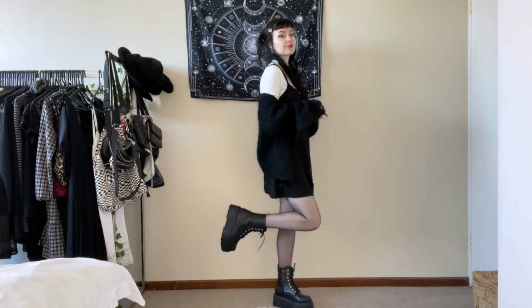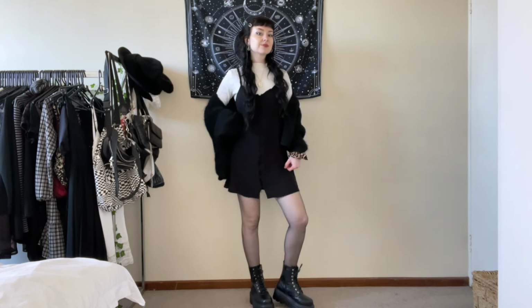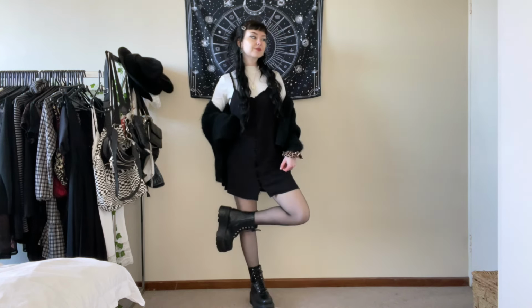This was the OG outfit of the day, and I just basically reskinned it for every look. Whoops. But I think it worked. It's actually quite a good little experiment.